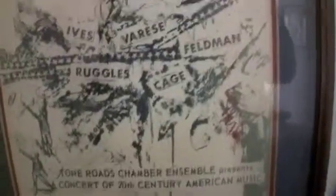This is a little crayon piece by Carl Ruggles that he gave to Jim. And those are the original Tone Roads. Yeah, those three. And I had them fixed up kind of, because a lot of those things were just glued on. All those yellow brown marks, that's all glue. I wonder if that's like rubber cement. Yeah, that's what I meant.